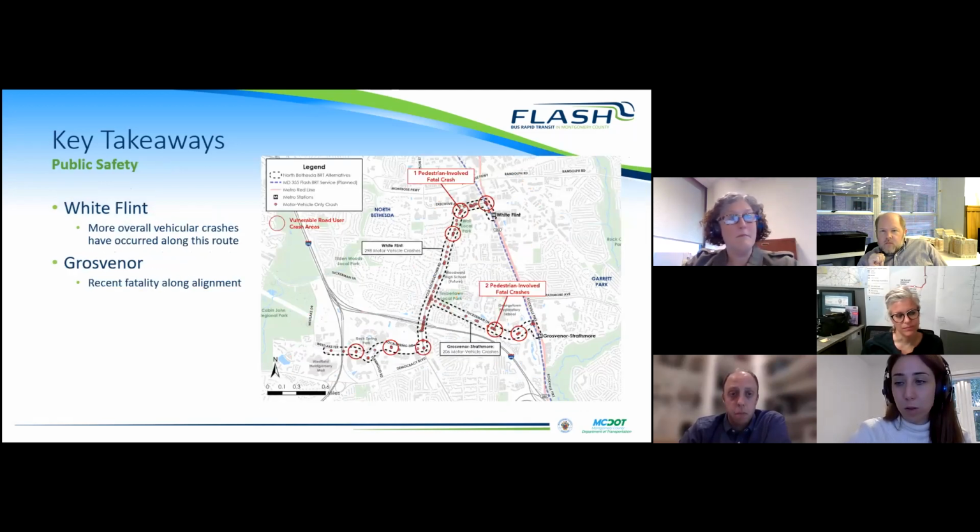All right, we got one more goal area to cover, and then we can take a look at the conclusions and talk about any questions that you might have.